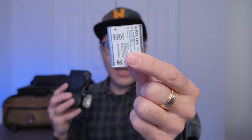And finally, a bigger battery. Now this, because it has IBIS, you definitely need a more powerful battery. And this battery is just tiny. It's just a tiny little battery. It feels like a toy. And so I do wish the battery was bigger. If I had the GR3, I'd probably have two or three.